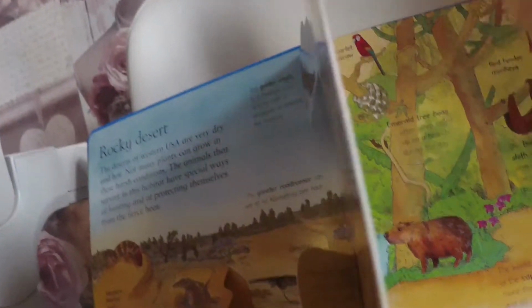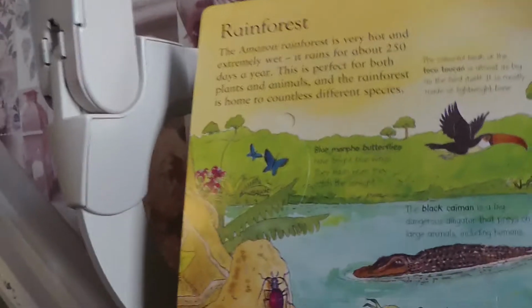it's got the golden eagle, but then if you flip the book over, it's got an inscription here about what the golden eagle is. It soars high above the desert, then swoops down at great speed to catch its prey. And then you just pop it back in, and it goes back in, because each one is made of a thick card. And then it's got the rainforest, and then you've got all the pictures. Look at the illustrations, so beautiful. And it's got the woodland, and then it's got all about the woodland.